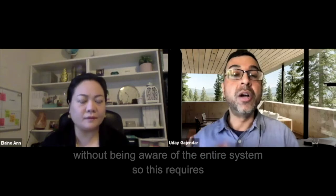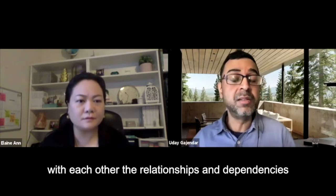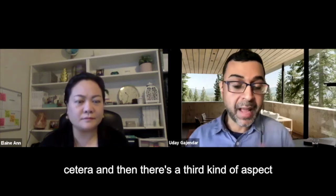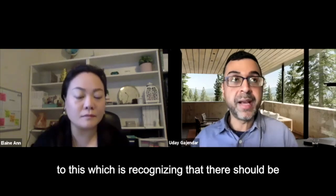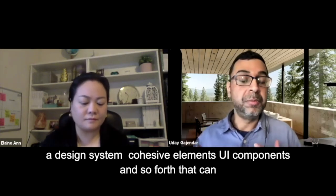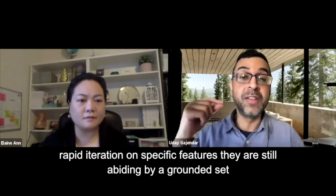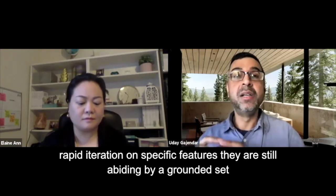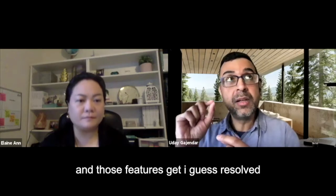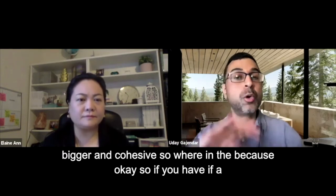So this requires an understanding of what are those system pieces, how do they fit with each other, the relationships and dependencies, technical dependencies, human dependencies, cultural, et cetera. And then there's a third aspect to this, which is recognizing that there should be a design system, cohesive elements, UI components, and so forth, that can pull everything together so that, yes, while there is rapid iteration on specific features, they are still abiding by a grounded set of principles and patterns and components, so that when those features get resolved, it feels like it is fitting into something much bigger and cohesive.